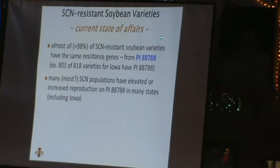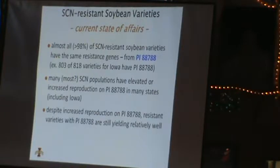Now, we've been growing 88788 for a couple of decades, so most of our SCN populations have built up on 88788. Because that's the only thing we've used to control it. It's almost like if you only used one herbicide to control your weeds all these years. Oh wait, what does that sound like? It's Roundup or glyphosate all over again. We're in the same boat, if you will, with soybean cyst nematode resistance.